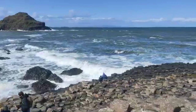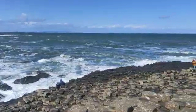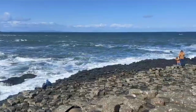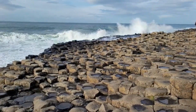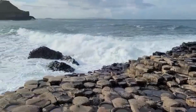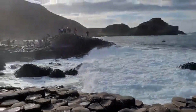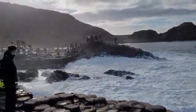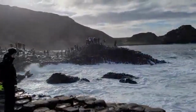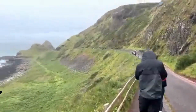The location of the Giant's Causeway adds to its allure. Perched along the rugged and scenic coast of County Antrim in Northern Ireland, the causeway offers stunning views of the sea, cliffs, and surrounding landscape. The crashing waves and dramatic cliffs provide a picturesque backdrop that complements the magnificence of the causeway itself.